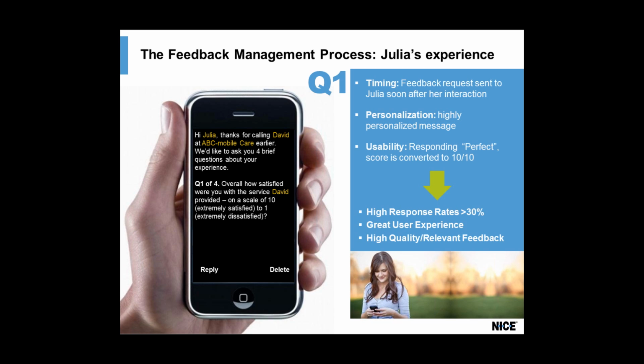So really, what I wanted to show you very quickly is the SMS process, because based on the poll earlier, this is perhaps relatively new technology to some of you. So I just wanted to show you how we engage with the end user. So this is Julia, and Julia contacted the contact centre earlier today. And we've sent her a message through SMS to gather her feedback. So the message reads, "Hi Julia, thanks for calling David at ABC Mobile Care." So what we've done there is we've personalised the message to the customer, so the customer knows it's relevant to her. And we've also referenced the contact centre agent Julia spoke with, which was David. And clearly we've mentioned the company, so Julia knows which interaction we're referring to.